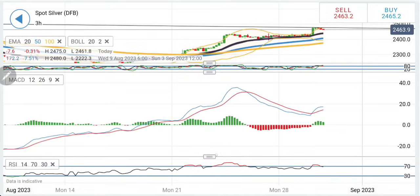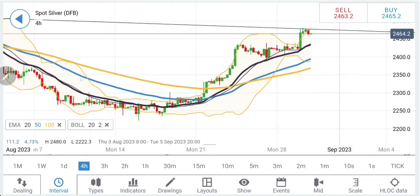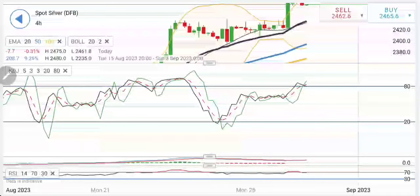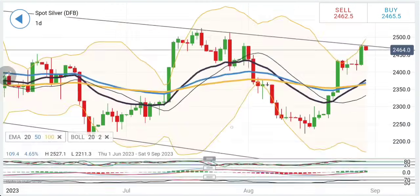Stochastic overbought, trying to cool down. MACD is in green, trying to converge. RSI overbought. Coming to 4 hours, similar observation, nothing different. Below 2460 we can expect 2450, 2440 levels, very good support. But look at the 20 period moving average here. You can wait for it to climb towards 2440, prices to come down to 2440 and then bounce back. This is another expectation which one can have. Stochastic overbought, MACD is in green, RSI is also near overbought levels.